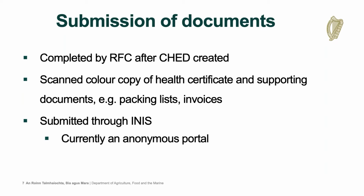Currently, there's an anonymous portal to submit documents to the Department of Agriculture. A login version will be available at a later date, and details for this will be sent to the RFCs who are registered with the Department of Agriculture.